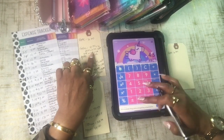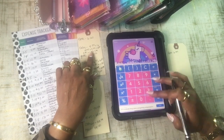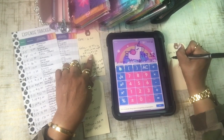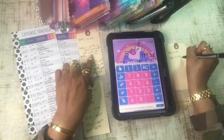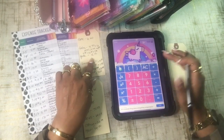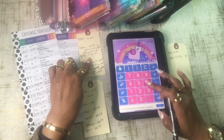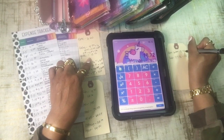Subscriptions is $4.50 plus 16 plus $49.95 plus $9.99 plus $6.60, $9.99 again plus $12.50 plus $7.99. That comes to $117.52, which is pretty much $118. I need to pull out. Oh, I did groceries twice. See, I'm getting all twisted. $12.12 plus $6.60 is $18.72.